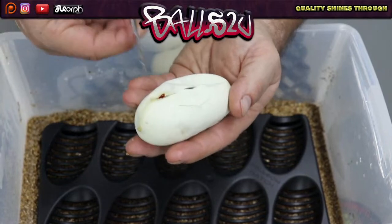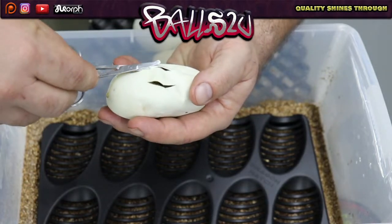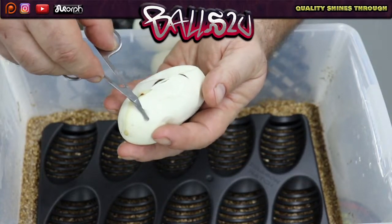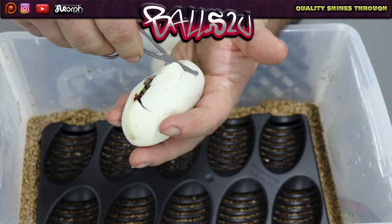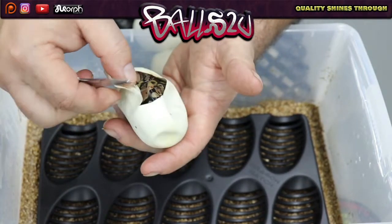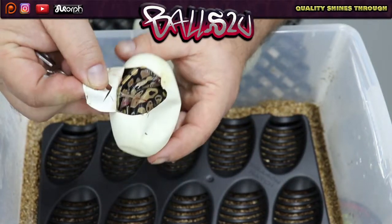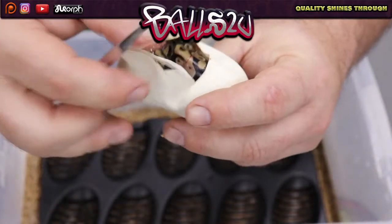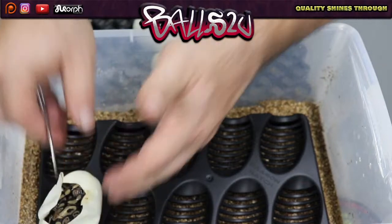Okay, so first thing we do, big hands, little scissor time. My special scissors, so we're not going to hurt the snake. Because this one's already sort of made its way out, we're just going to cut some little slots like so. At this point, it doesn't matter if we hit a vein. So the first one is either a yellow belly. That looks pretty. It's either a yellow belly or a normal. Okay. Most of the fluid's already gone, so we'll just let him or her do their thing.